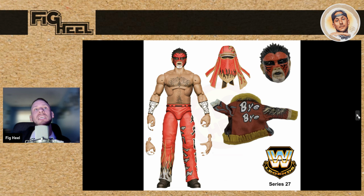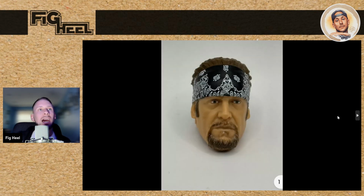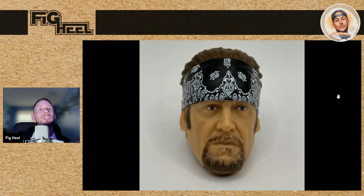And last but not least, we also saw on eBay a little leak, a little sneaky leak. We got this Undertaker head. Check that out. Now, a lot of people are saying that this is going to be in the Monday Night War line. To me, this is like 2002 American Badass Undertaker. So I don't think this would really fit in the Monday Night War line. But I mean, I guess only time will tell.